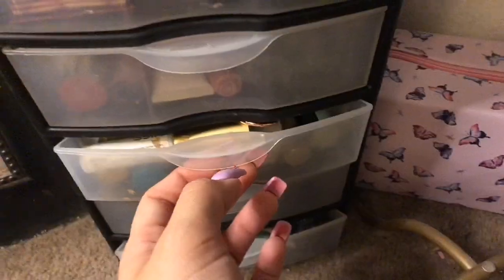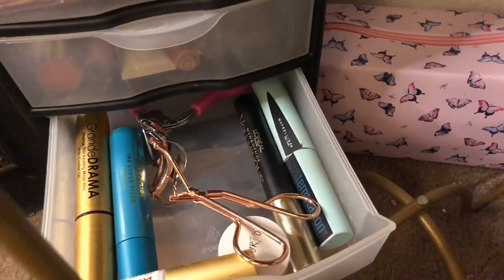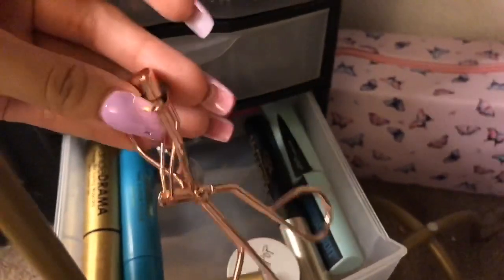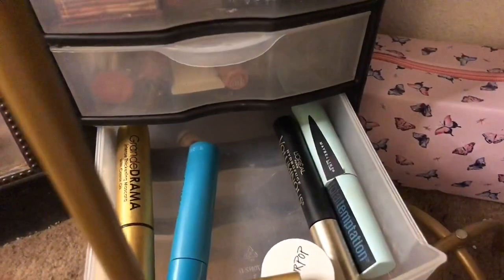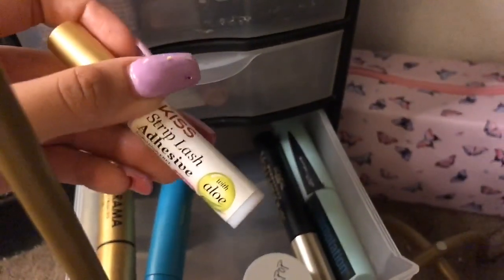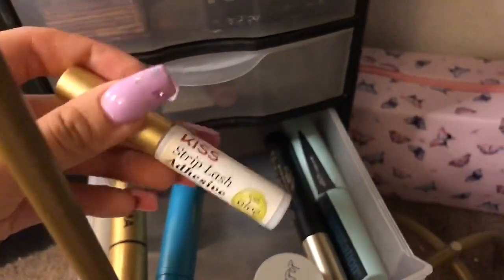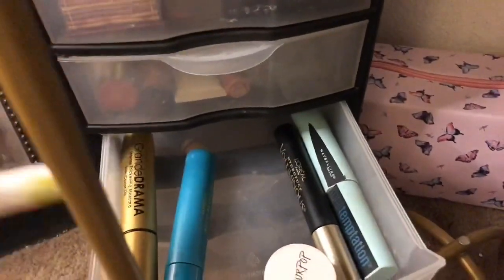In the next drawer, I just have all my mascaras and my eyelash curlers. So I have two in here. This is definitely my favorite. So yeah, I just have two. And here I have some eyelash glue by Kiss. This is my favorite eyelash glue. It works wonders, and I will never use any other eyelash glue except for this one because it really does the trick and job.